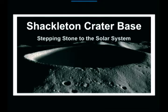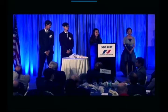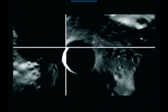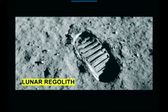The first phase of the ASM Corpus is the development of the Shackleton Crater Base on the Moon. The lunar base is very essential because it will provide food for the engineers constructing the ASM Corpus at Ryugu and fuel for orbital transfer. But how can we grow food on the Moon? Well, we're planning to use Lunar Regolith as our growing medium.